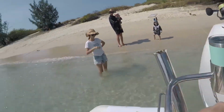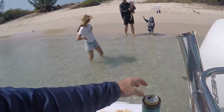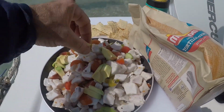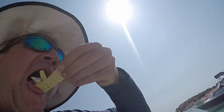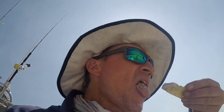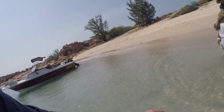Well, we have made it back. People have just rocked up at the right time at the pull-up bar. Cannon, beer, if you want. And here's the ceviche, just finished off with a bit of avocado on top. And it's just a matter of grabbing some of that goodness and... Mmm, magnificent. Coke for summer. This is a service we provide you at the pull-up bar.